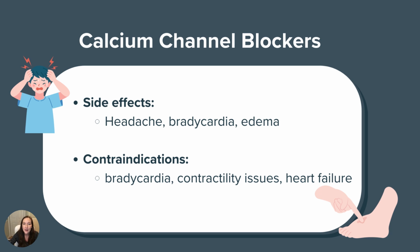What side effect might you see with this vasodilation effect? Well, we may see a headache with these. What are some things that would make us want to call the provider to hold the medication? We absolutely need to be careful when clients have bradycardia or certain heart blocks or even other conductive issues, as these drugs, remember, they impact that contractility.